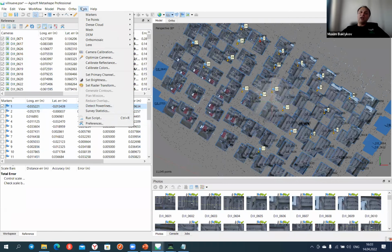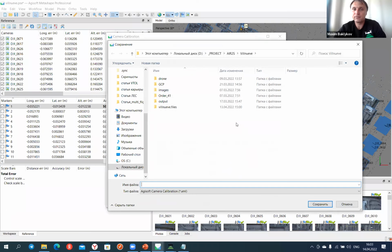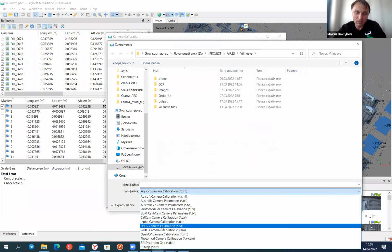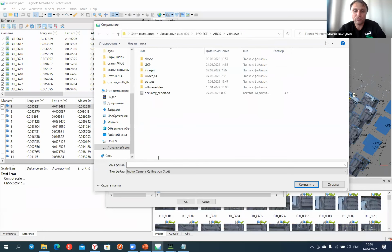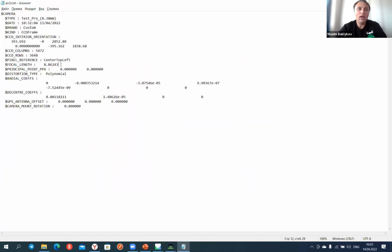And after aerial triangulation, you will go here, go to adjusted, and you will get the accurate focal length in millimeters and in pixels. After that, you can save this value for future work. Click save and choose, for example, info camera calibration parameter, and save it like Air2S. As a result, the software will save this kind of file, and you will get accurate focal lengths in millimeters.